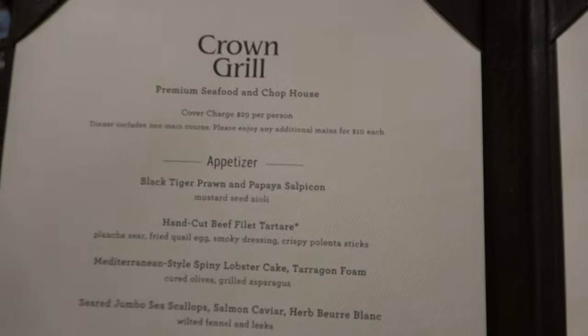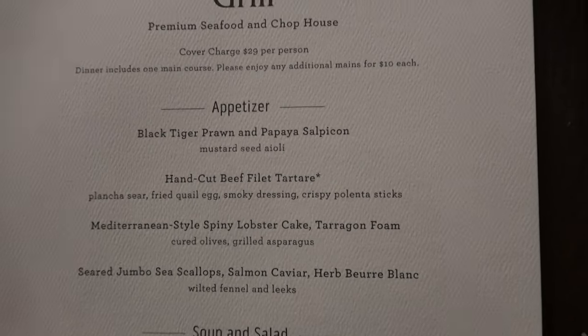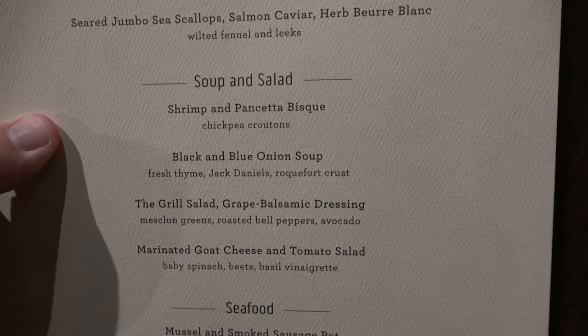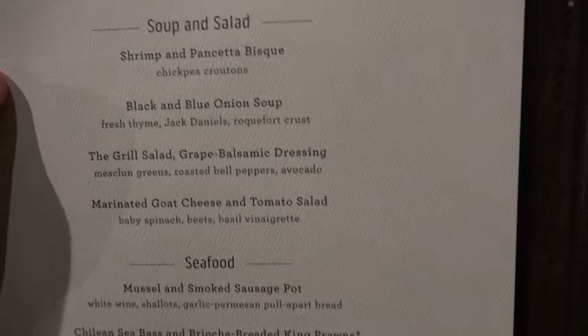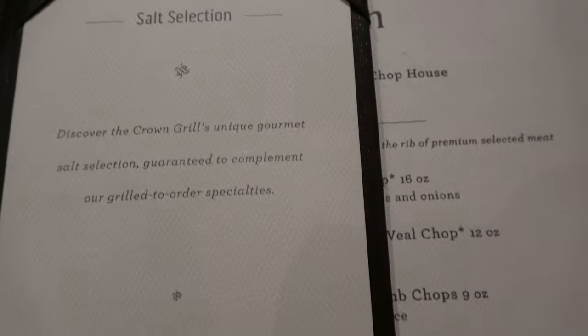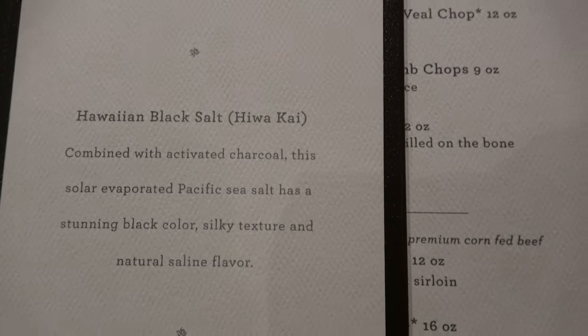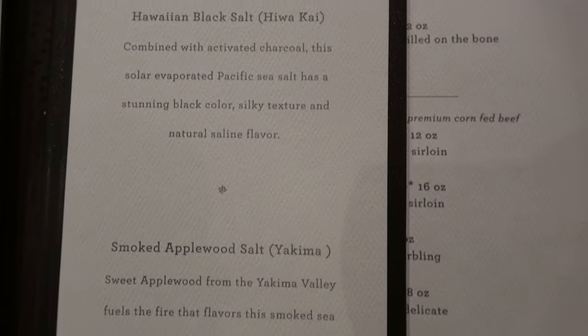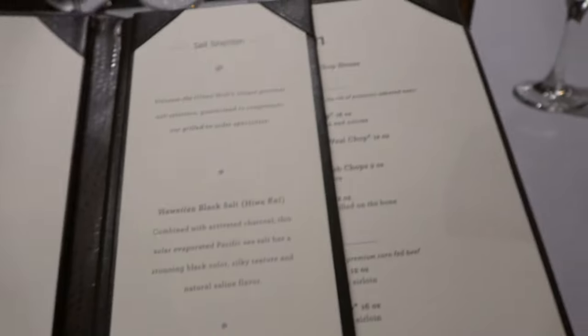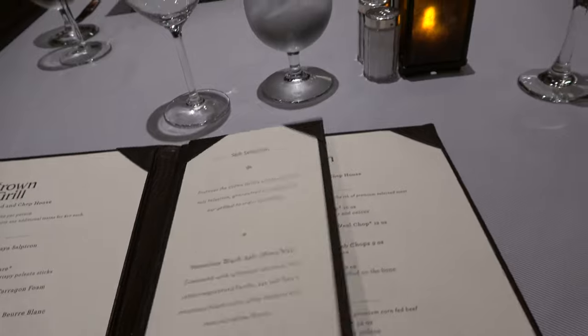Now it's $29 if you want to eat at the Crown Grill. You get your choice of one of these appetizers, one of the soups and salads, and then one main course, which could be any of these 4 seafood options. Also, something I've never seen at a steakhouse, you get your choice of salt for your chop, which I think is very interesting. That's kind of exciting for me. That's definitely a new concept.